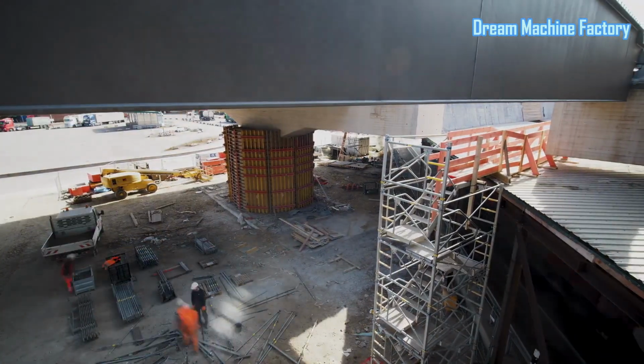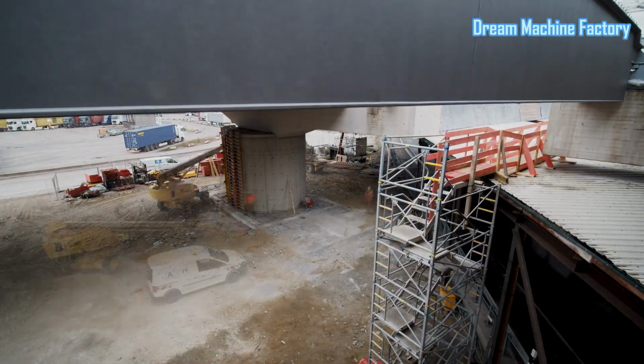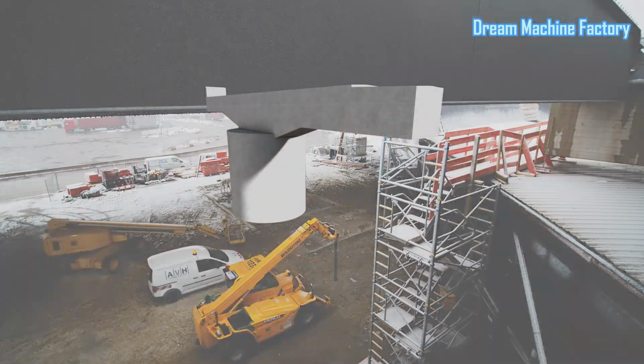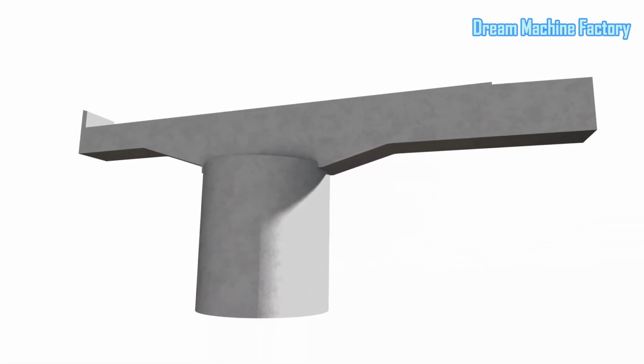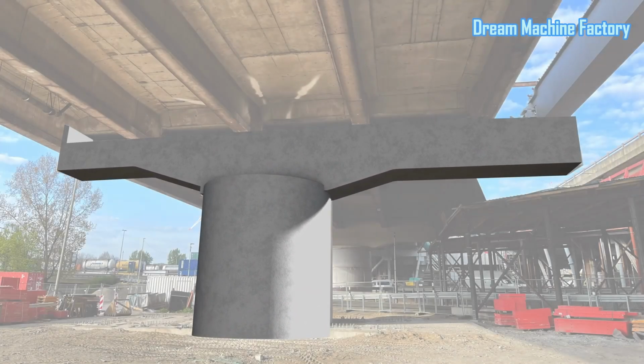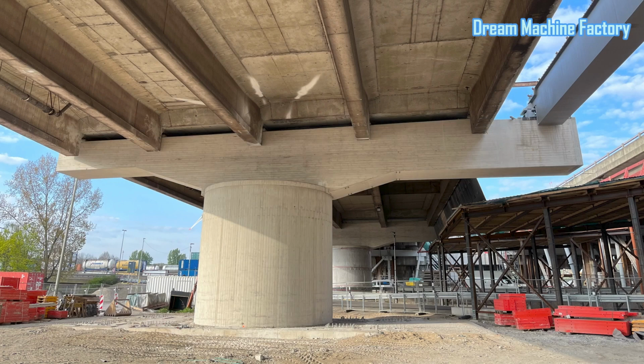Opened in 1975, the 3.84 kilometers long structure holds the distinction of being the country's longest motorway bridge. It plays a vital role in facilitating traffic to and from the Port of Hamburg, one of Europe's largest and busiest seaports.